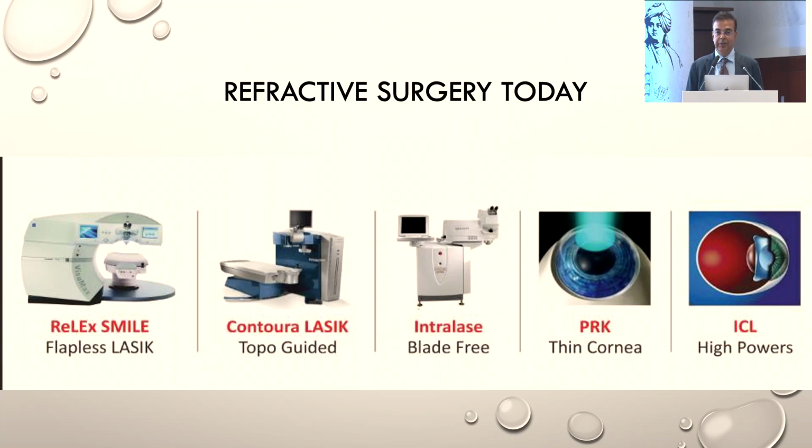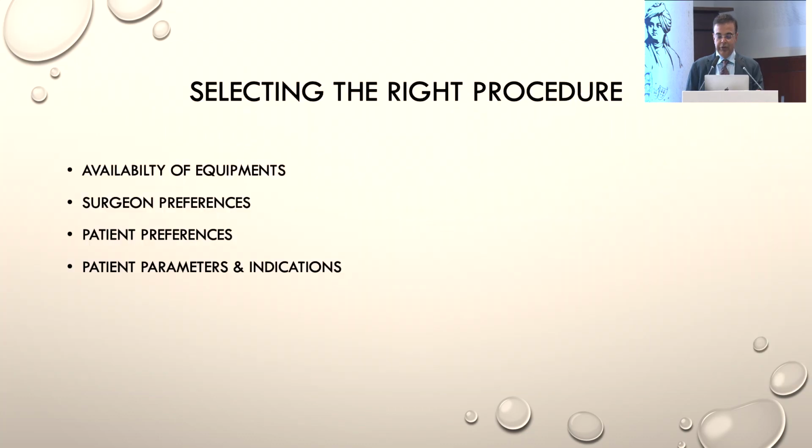Contura LASIK, again, a remarkable tool. I mean, Contura is just one brand, but topo-guided LASIK for virgin eyes became very popular over the last 7-8 years, and caught the fancy of a lot of patients with a lot of aggressive marketing. So a lot of patients come and ask for Contura when many of us may not have it, but one has to be able to know when to use it and when not. You can't be using Contura for every patient. And then of course the other procedures.